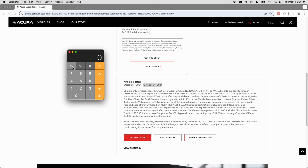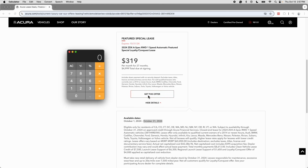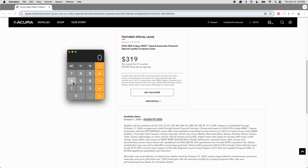So let's go ahead and run my 1.25% rule of leasing. And you guys can follow along, and you can do this for any lease that you're shopping for, not just for this Acura. So what we'll do is we'll take the $4,999 that's due at signing, and we'll subtract the monthly payment of $319 since that's already included in the due at signing amount, and that gives me $4,680. Now I'm going to divide this by 27 since this is a 27-month lease, and that gives me $173. Now I'll add the monthly payment of $319 back in, and this is my monthly payment without sales tax, but it's inclusive of all other fees.